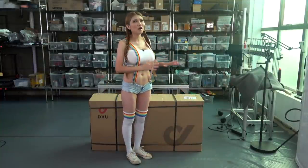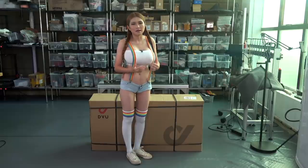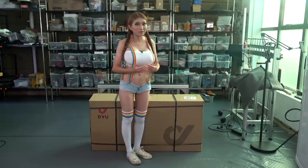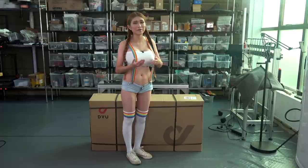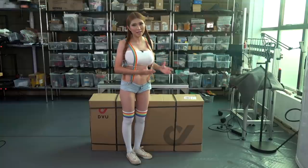Today, I'm going to take a look at the DYU R1. One of the issues with electric bikes is a lot of them are crazy expensive, some more than $3,000. To me, that doesn't make a lot of sense unless you're using it to replace a car and you already know you can carry everything you need to and go every place you want to on a bike.